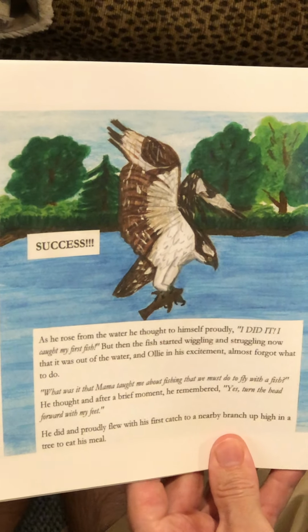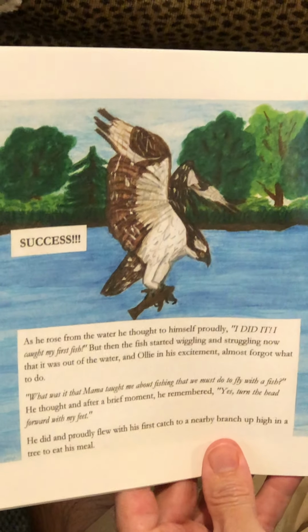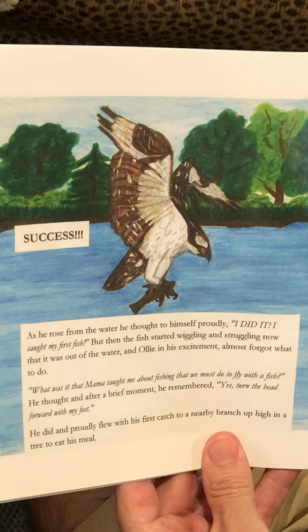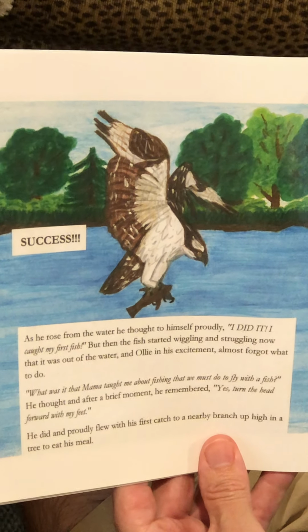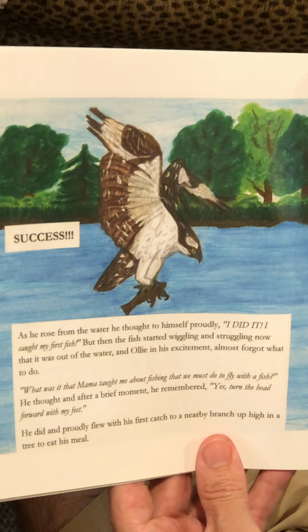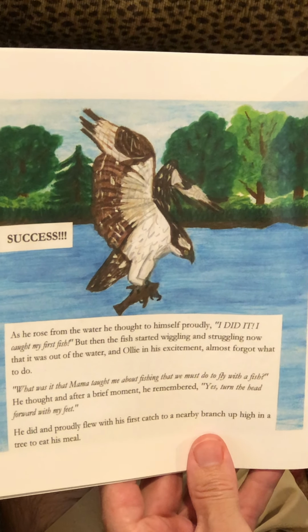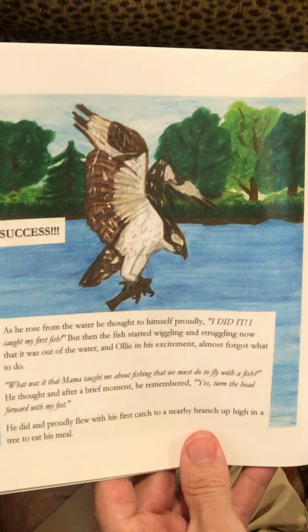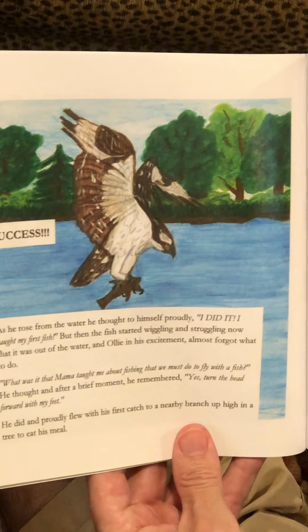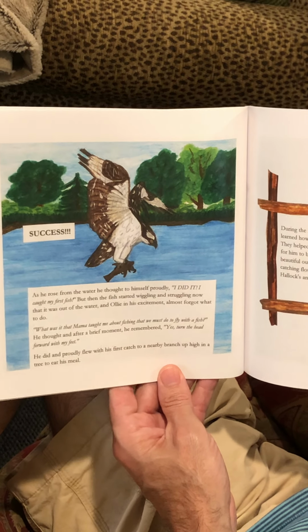As he rose from the water, he thought to himself proudly, "I did it, I caught my first fish." But then the fish started wiggling and struggling now that it was out of the water, and Ollie, in his excitement, almost forgot what to do. "What was it that Mama taught me about fishing, that we must do to fly in with the fish?" He thought, and after a brief moment he remembered. "Yes, turn the head forward with my feet." He did, and proudly flew with his first catch to a nearby branch up high in a tree to eat his meal.